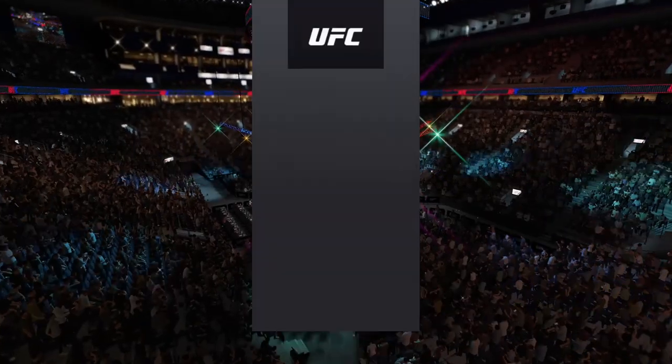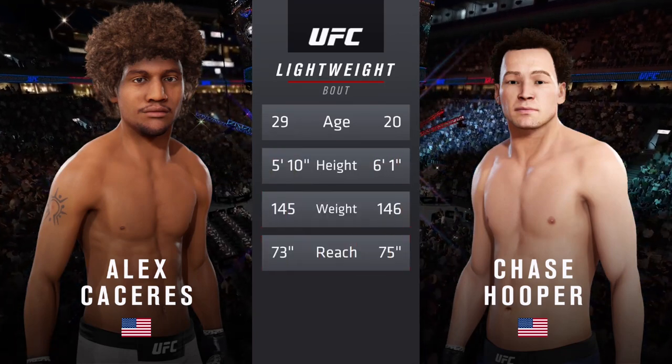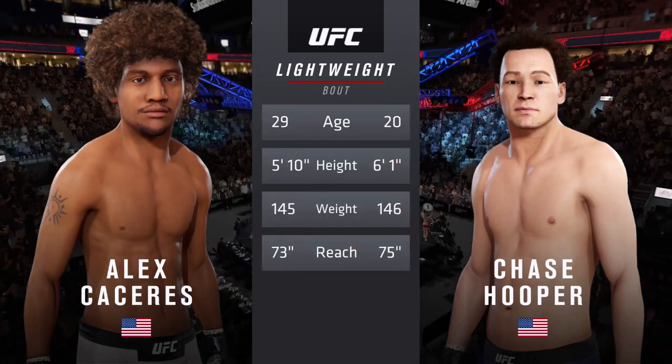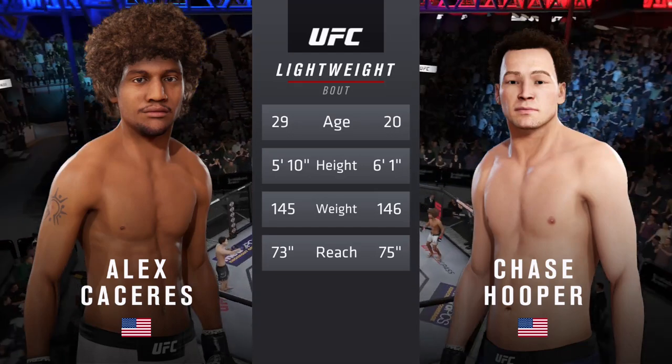And now our tale of the tape for this lightweight scrap. More than 5 years apart, with some differences in height and a similar reach. All right, now for the official introductions, we go inside the octagon to Bruce Buffer.